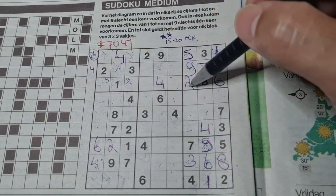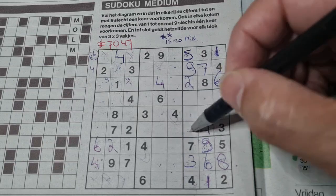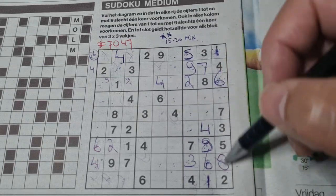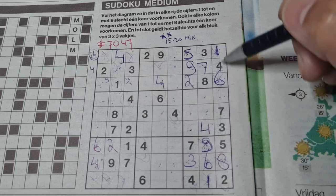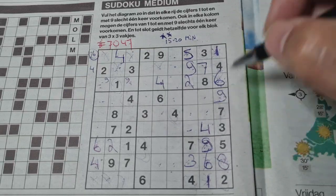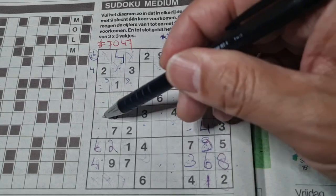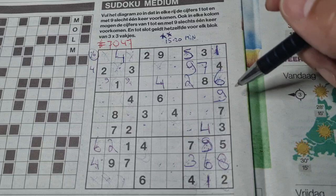6. Okay. One box left in the last column. The missing number is 9. 9. Okay.